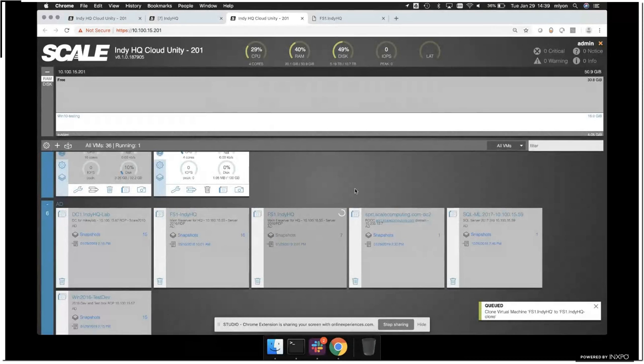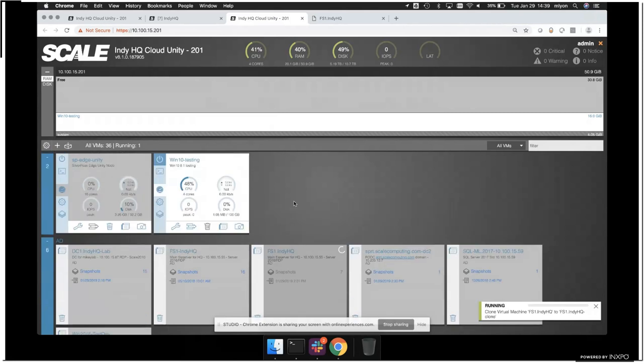I can power this VM on. Maybe I want to sandbox and patch a test. Maybe I want to do a database update. You can do it safely. And again, just like you could locally, but this is remote. This is a virtual single node running on Google's cloud, but you could also buy and deploy a physical single node, and that would be your remote recovery point.